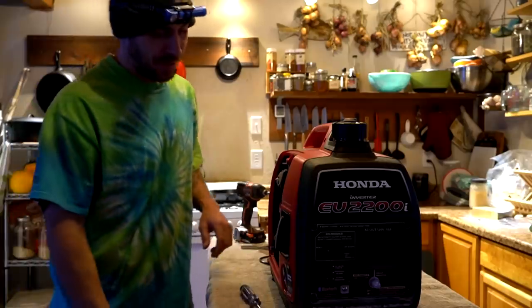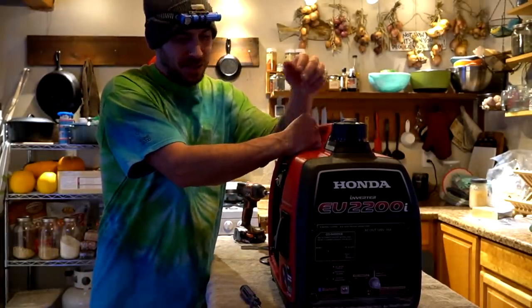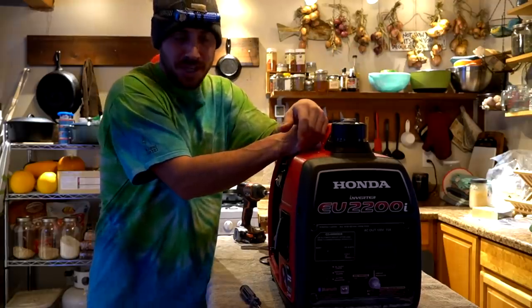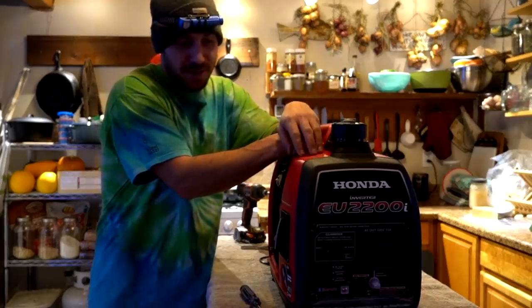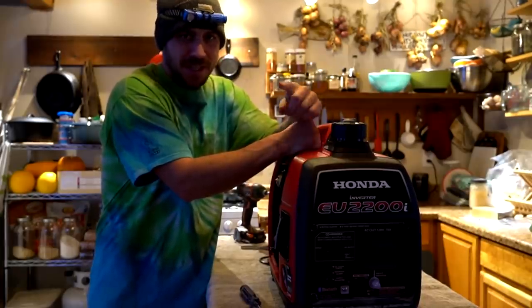We are working on the generator this morning. We use generators a lot up here in our cabin. This one happens to be a Honda 2200. This is what they refer to as a suitcase generator. This is our newest generator, and sadly, this is the one we are working on today. We've been having a couple problems with it. I'll get to that a little bit later.